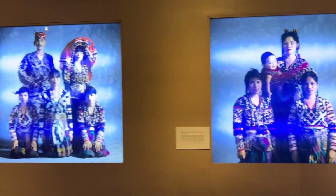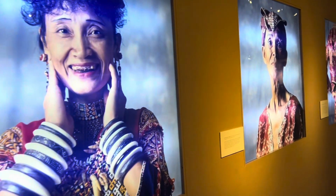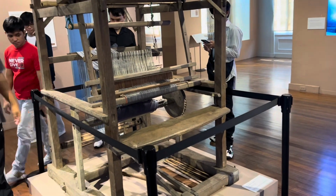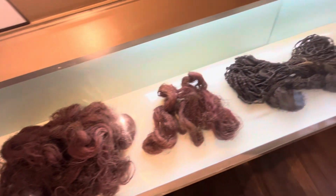Third, Kaban ng Lahi Gallery. The Kaban ng Lahi Archaeological Treasures Gallery is one of the long-running exhibitions at the National Museum of Anthropology. It was installed in celebration of the centennial of Philippine independence in 1998.